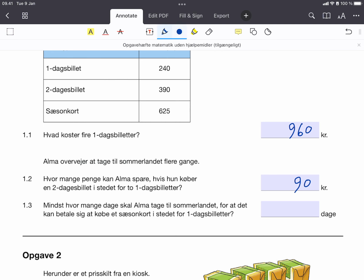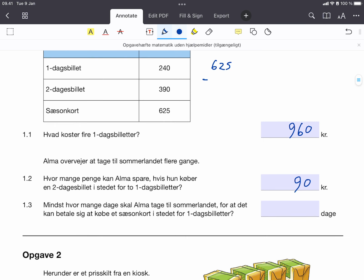Okay, so 625. Let's just count up 240s until they get to more than 625. That's a good way of approaching it. So 240, another one would be 480. Another one would be 720. So we're past 625 by the 3rd visit. So she needs to take at least 3 visits to the amusement park in order for it to make financial sense to get a season ticket rather than individual tickets.